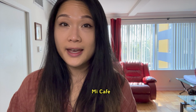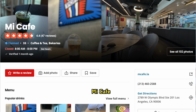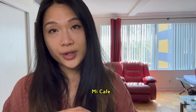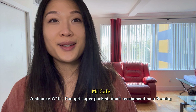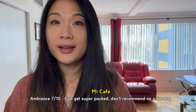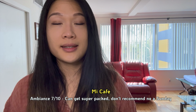The next coffee place I want to talk about is Cafe. This is fairly new, which is more in the south side of Koreatown, again, closer to Kaffe Bonen. I do like that there is a small parking structure shared with other stores as usual as well. So I would give that place a 7 out of 10 for the ambience, because the Wi-Fi was not working, and I don't know if it's because it was broken that day in specific, but luckily I had hotspot, so I didn't have to worry about that.